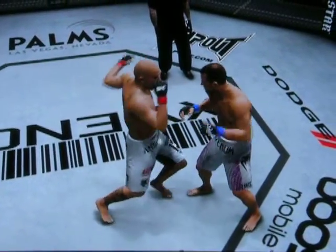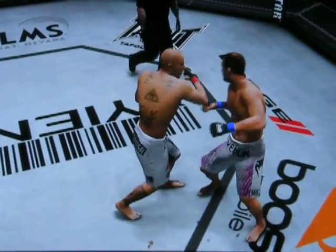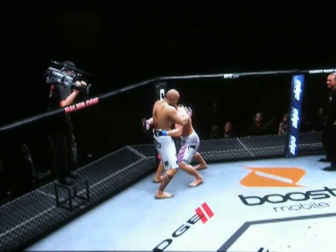Here's that beautiful counterpunch. And here was that suplex. So much amazing technique in that.